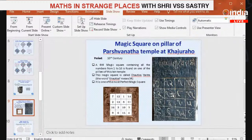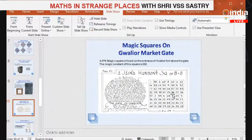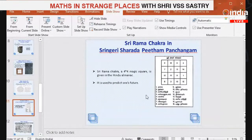I will show you another example. In the Gwalior fort, there is one gate called Market Gate. There you find this particular magic square. Similarly, in very many Panchangas, religious mutts, especially in South India, produce these ephemeris, the calendars. One such calendar is published from Shringeri Sharada Peetham in Karnataka. There you find this one. This has been continuously printed for 70 to 80 years. This is called Ramachakra.